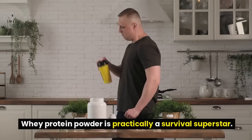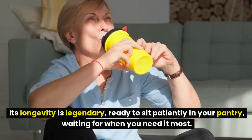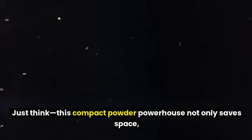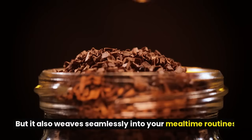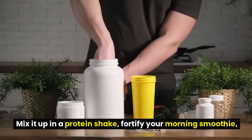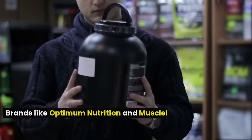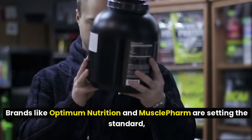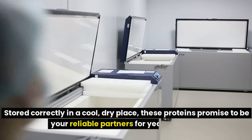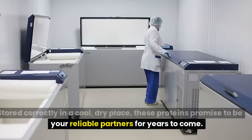Whey protein powder is practically a survival superstar. Its longevity is legendary, ready to sit patiently in your pantry, waiting for when you need it most. Just think, this compact powder powerhouse not only saves space, but it also weaves seamlessly into your mealtime routines. Mix it up in a protein shake, fortify your morning smoothie, or even revolutionize your baking with a dash of extra protein. Brands like Optimum Nutrition and Muscle Farm are setting the standard, offering products that boast durability and quality. Stored correctly in a cool, dry place, these proteins promise to be your reliable partners for years to come.